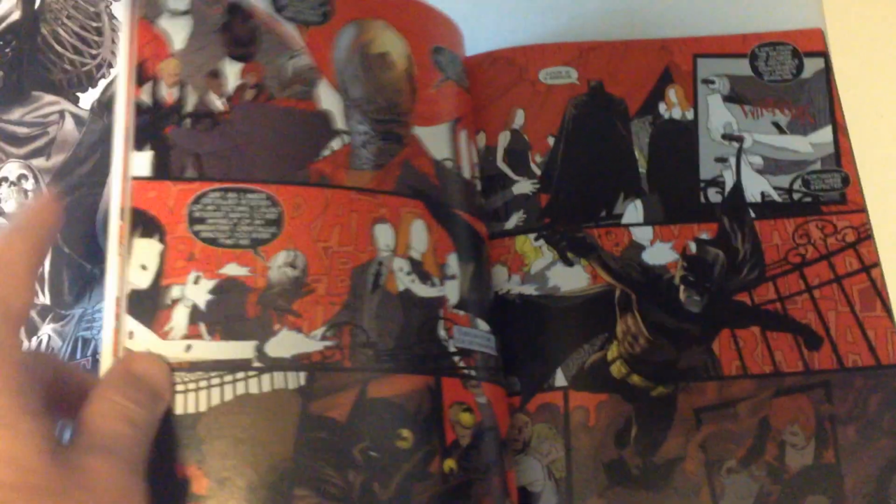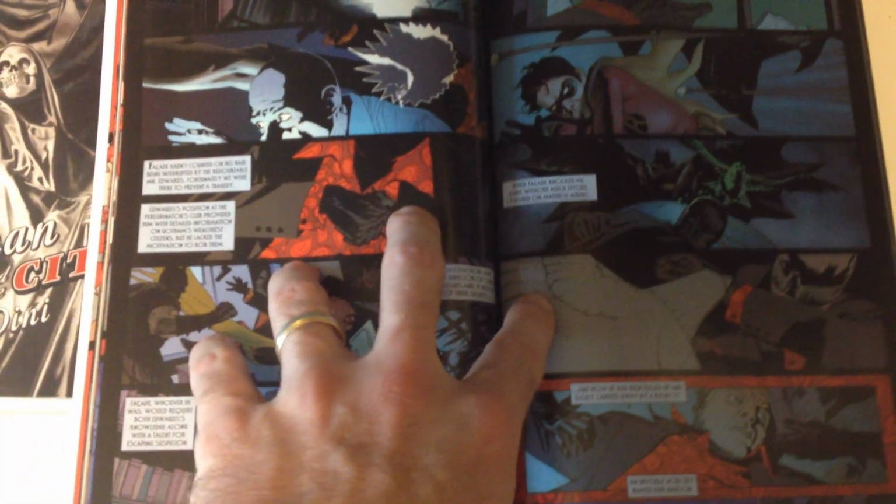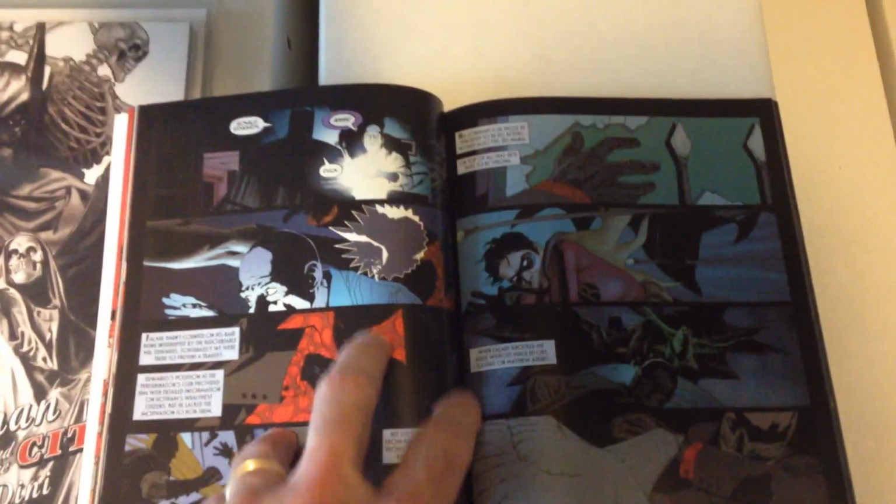Next issue, I would give again to the Beautiful People. I mean, that's the facade right there. Again, it's more or less because the art is so darn good. It's just great. Art's great. The story is good too, and this one really does.